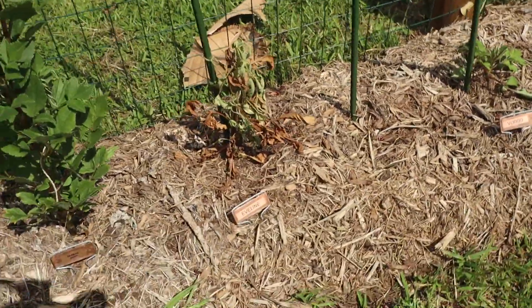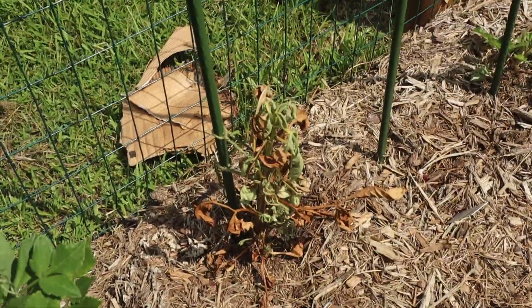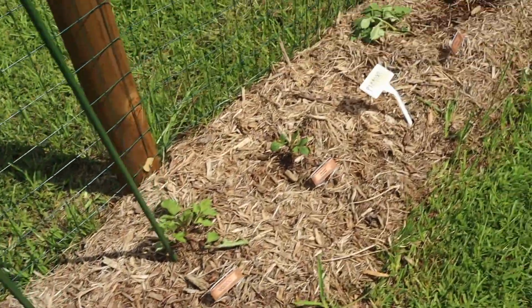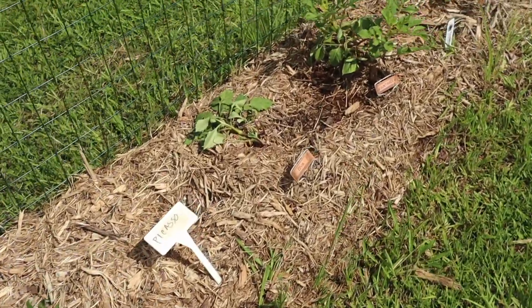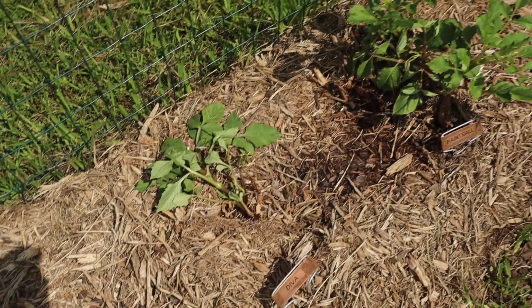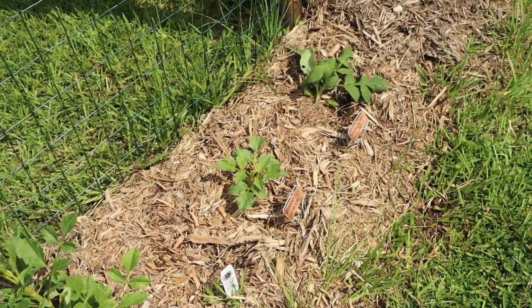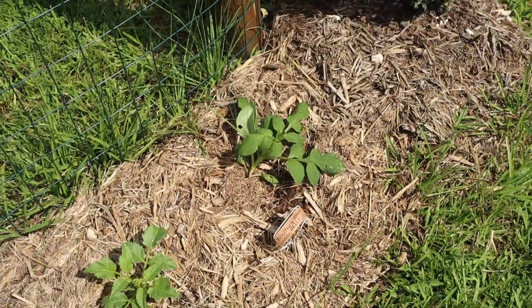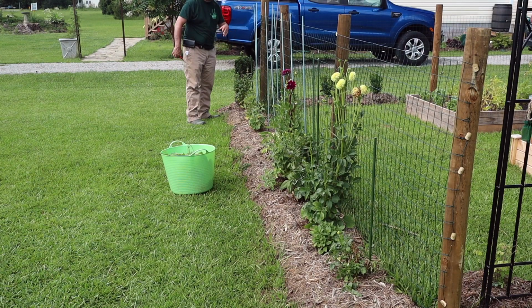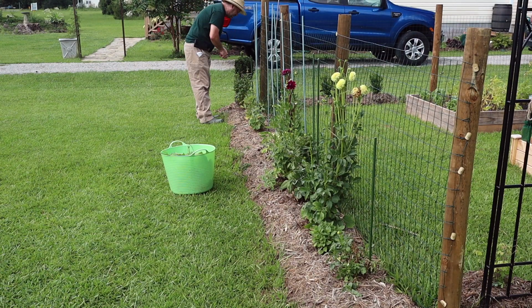That dahlia does not look good. Eveline, I don't think Eveline's going to be a producer for me this year. That's okay, not everything that is planted grows. Ooh, Diva looks like maybe it got knocked over. I'll take a look at that in a minute. Maybe same thing with Southern Belle. I'm just going to go through real quick, start deadheading this side, and then I'll move off to the other side and maybe we'll take a close look at some of those plants.